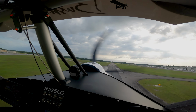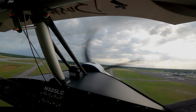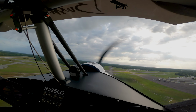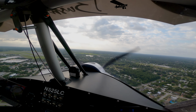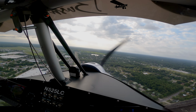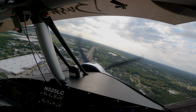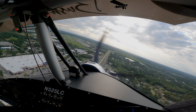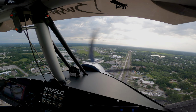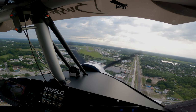Brakes. VY. Feet, flaps up. Nice to land. RC5, little high.